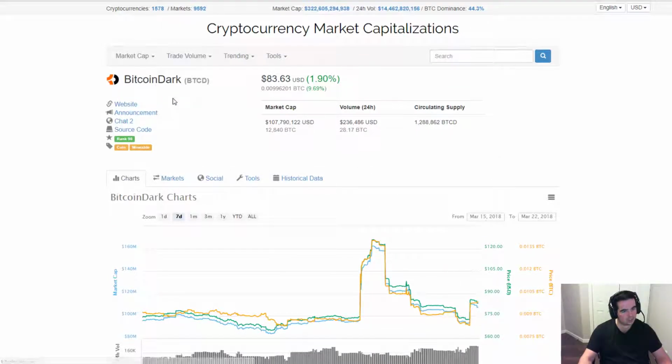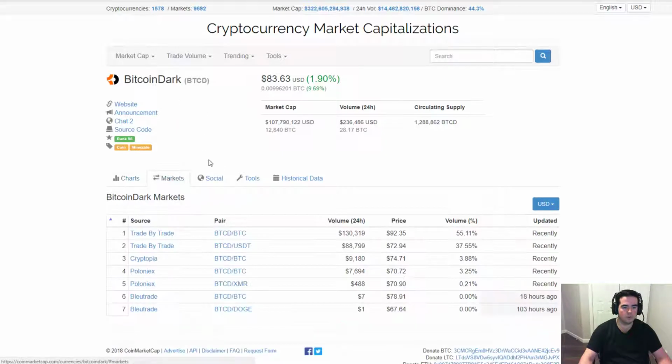Now, Bitcoin Dark does not have a website. I tried going to its website and it just kind of sits there and it's some weird ad website. So if you guys happen to know Bitcoin Dark's true website, please let me know in the comment section below. It's currently trading on these different exchanges: Cryptopia, Poloniex, Trade by Trade, which I've never really heard of, but it seems like this is where a majority of its trading is actually happening. The BTC pair and the Tether pair.